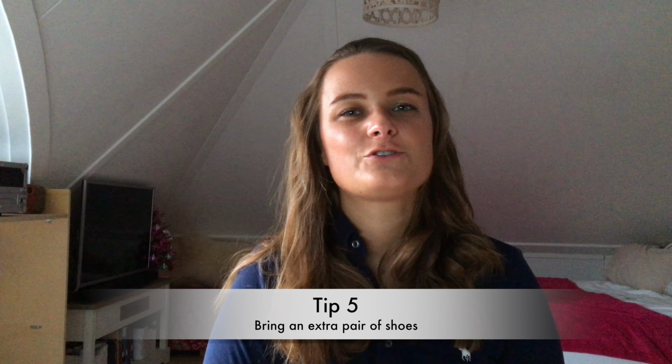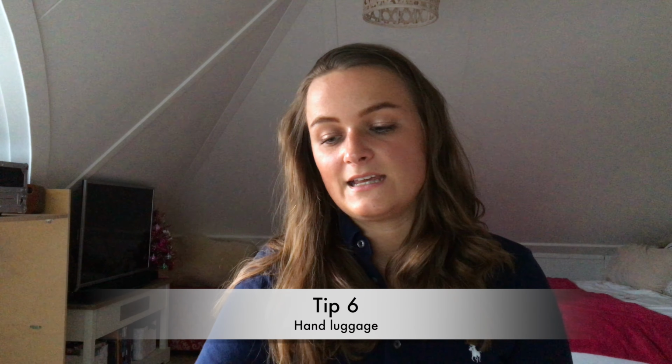Tip number 5. Always bring an extra pair of shoes. They might get wet, you might get blisters on your feet, so it might be nice if you have some other pair so you can change it. And of course, it's really nice if you can basically keep one outfit and one dress, maybe some socks and some underwear and your toothbrush in your hand luggage. So if your luggage gets lost, you at least have clothes for a day and an evening. If you're going out for dinner or maybe something like that, that's really chill. You don't have to worry too much because at least you have clothes for the next day.